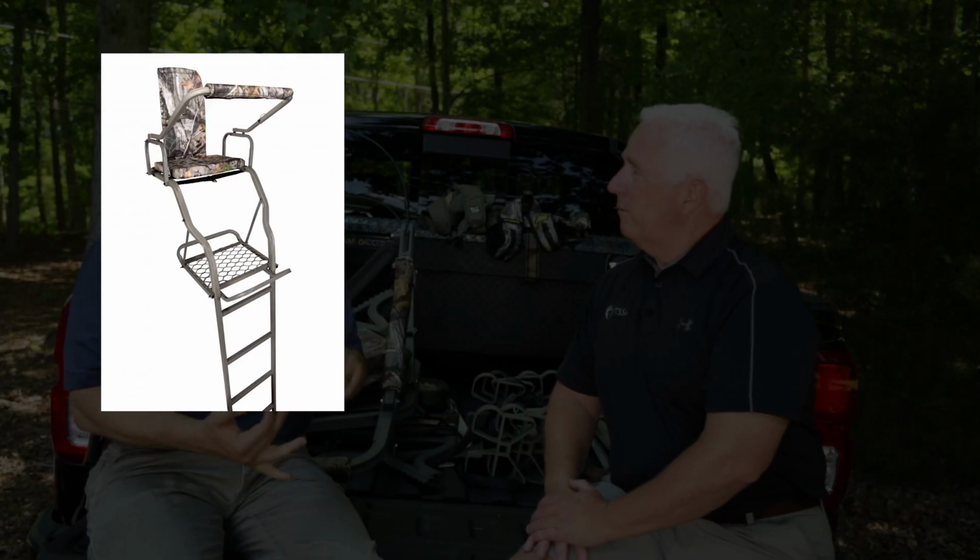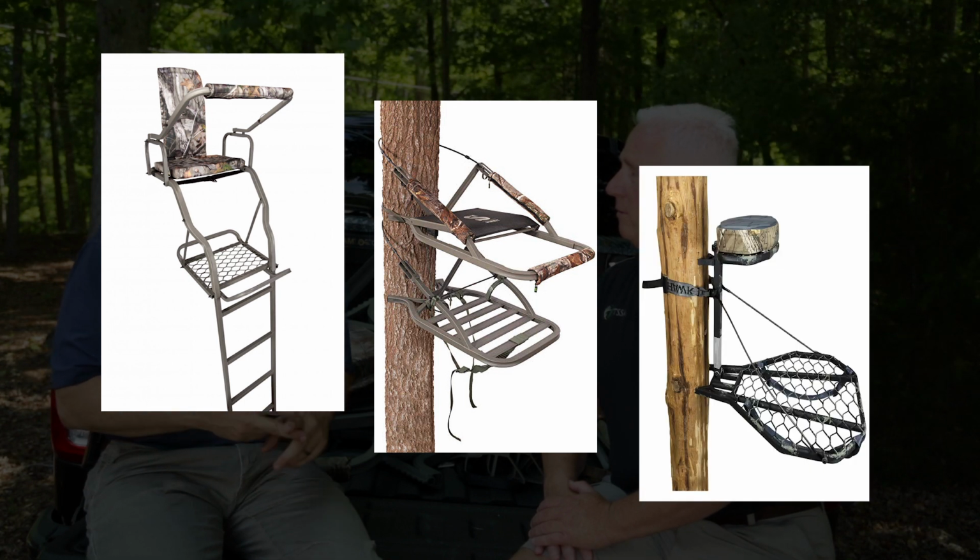No matter what type of stand they hunt out of, whether it's a ladder stand, a climbing stand, a fixed position stand, it doesn't matter. Always follow the ABCs of tree stand safety. Absolutely. Those three things will keep you coming back home safe to your family and friends. Absolutely. Thank you, Glen.